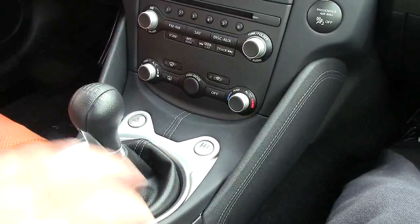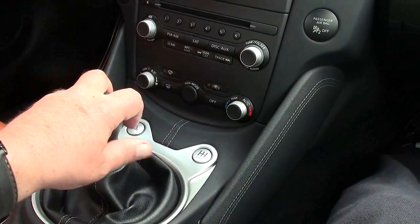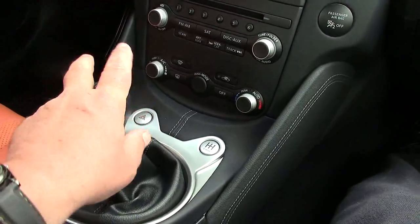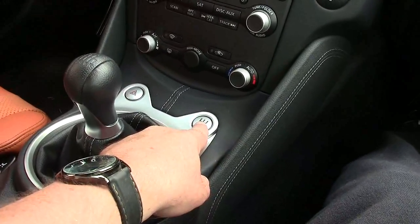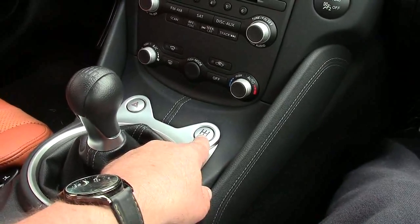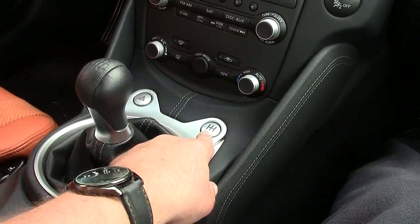Ordinarily, if you downshift in a normal car and you give it too much gas, you can burn up your clutch, or you downshift and give it not enough gas, you can damage the transmission when you're racing around high-speed corners. What this does, you press the sport button here, and the computer monitors the clutch pedal location, the shift lever location, and vehicle speed. And as you downshift, the computer automatically adjusts the RPMs so you get a perfect downshift. Works pretty good.